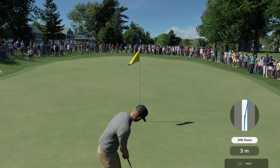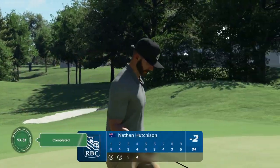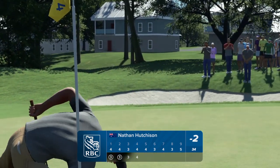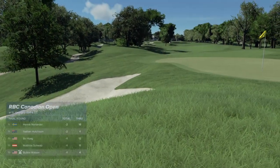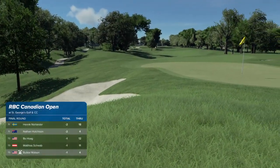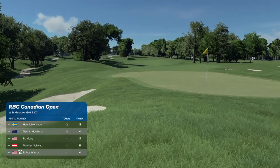Surely it's going to. Solid par putt, that. It's a good par putt there. And just keeping it in neutral on the leaderboard. Not at all. We're still sitting tied second and all mates finished.